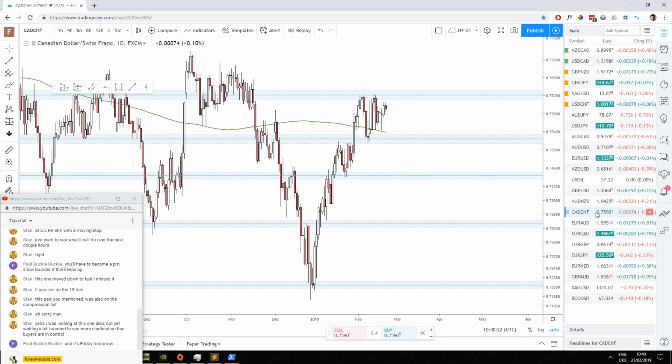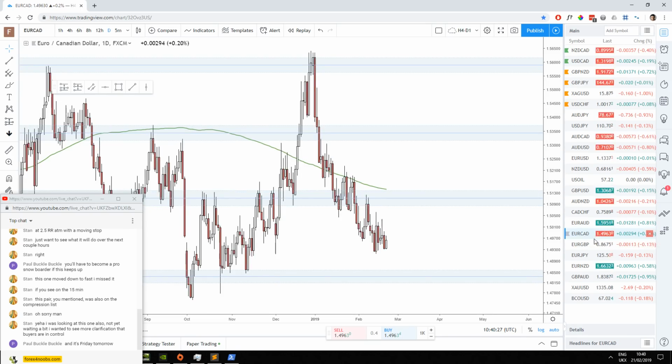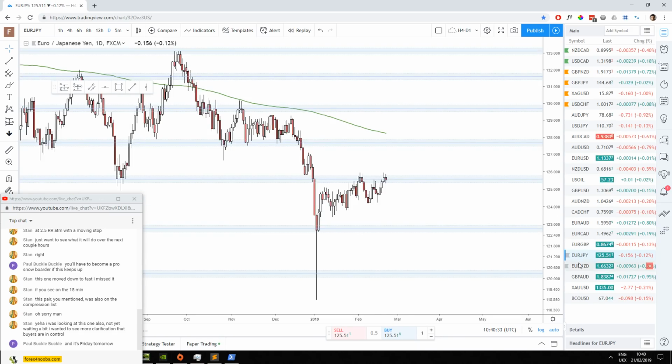AUD New Zealand, nothing much going on. CAD CHF, nothing much going on. Euro AUD, nothing much going on. Euro CAD, once again, nothing much going on. Euro GBP, same. Euro JPY, potential for a short trade here, guys. It's a very risky short trade. I'm not going to enter this one.